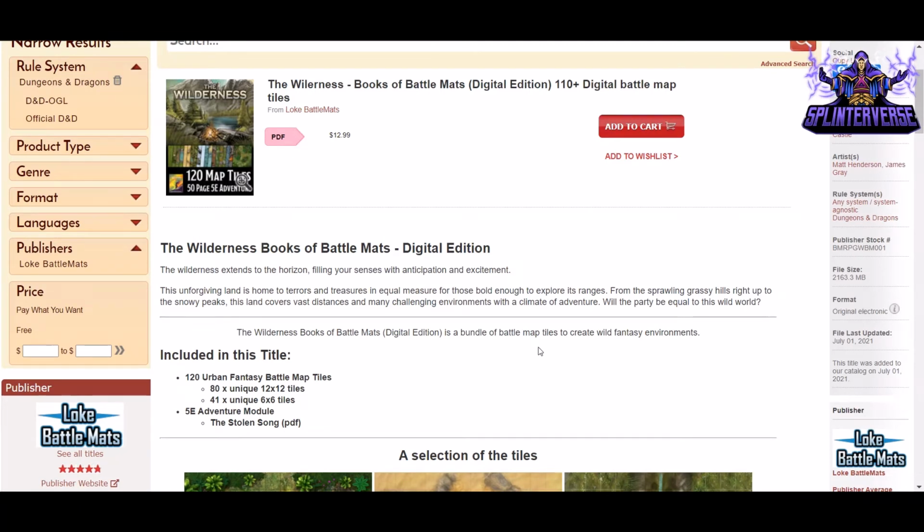It says the wilderness extends to the horizon, filling your senses with anticipation and excitement. This unforgiving land is home to terrors and treasures in equal measure for those bold enough to explore its ranges. From the sprawling grassy hills right up to the snowy peaks, this land covers vast distances and many challenging environments with a climate of adventure. Will the party be equal to this wild world? I don't know. You'll have to find out.